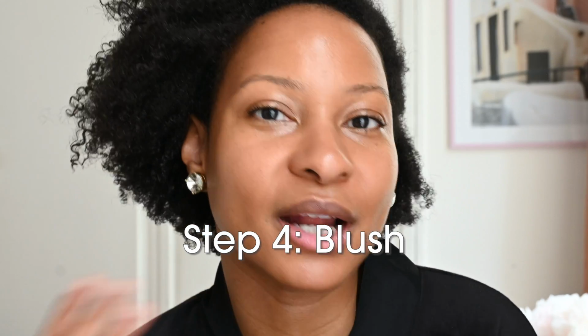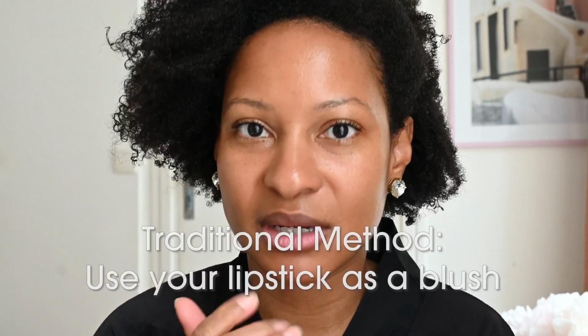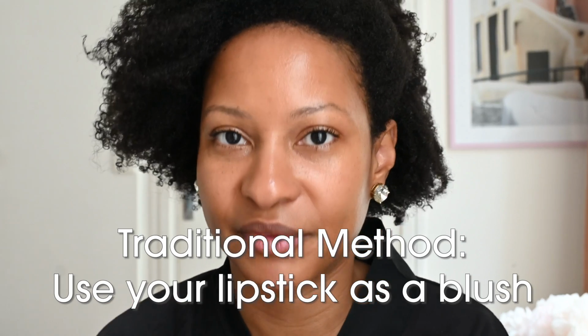So next up, we're going to apply our blush, but let me first tell you how the way that I do it differs a little bit from the traditional French woman method. Traditionally, what French women do is they put lipstick on their lips, applying it with their fingers. Then they take a little bit of that lipstick and use it as their blush. That's how they get that really soft look, where everything on their face matches. It's because they use the lipstick as blush.